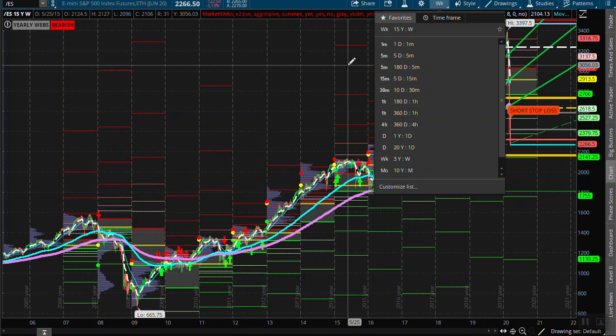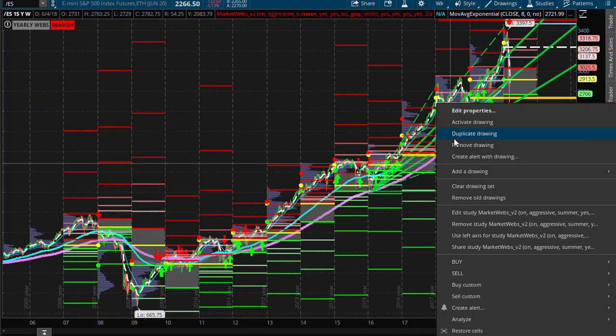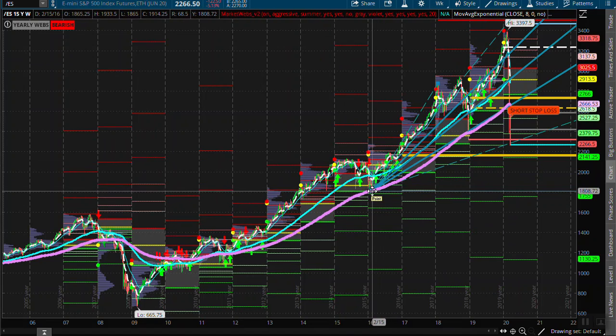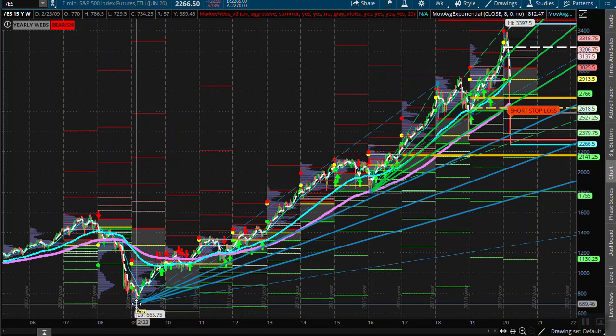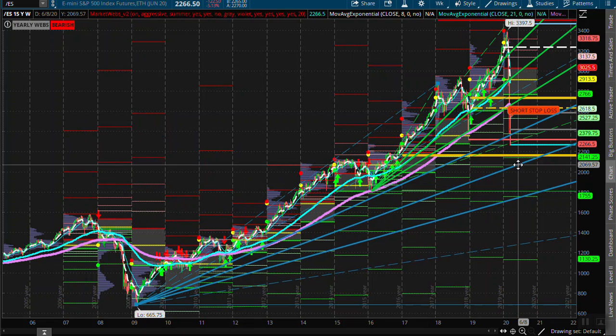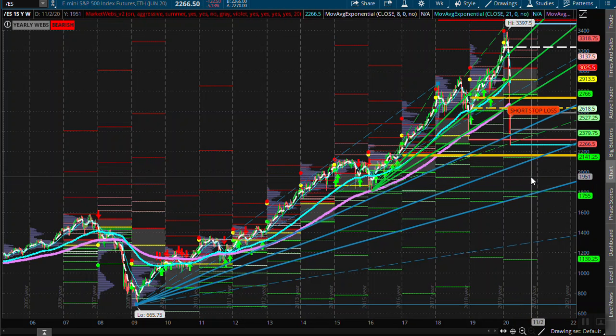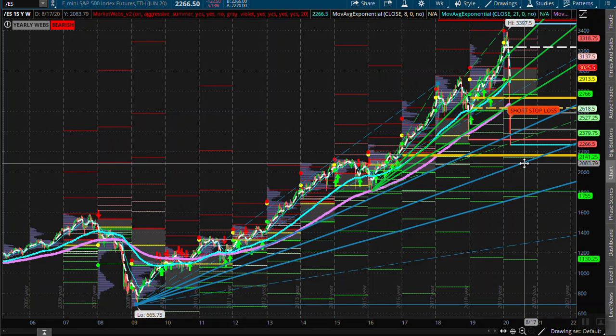And I want to keep things in context here. If I duplicate my study and bring this out all the way down here to the 2009 lows, I want to point out on this study using that Fib fans, look, we are solidly above the midline on the primary uptrend for the S&Ps. So we've got to get all the way down to 2064 or even below the 2016 volume point of control for us to actually be threatening to go into bear market territory, breaking down the uptrend. Okay, so something to keep in mind.